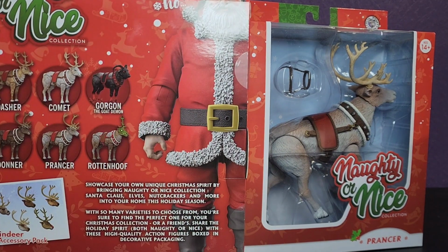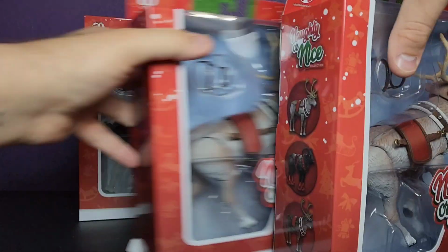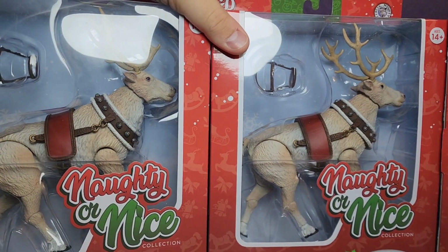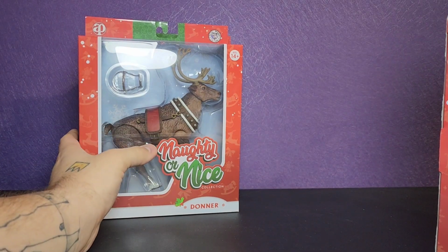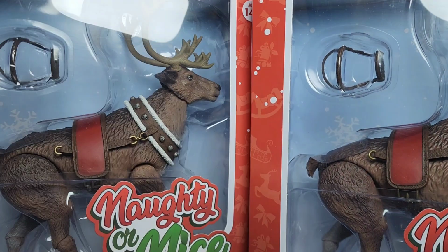I do have Santa. I can't find them right now. I'm sorry, this is the accessory pack I'm talking about. But you have Dasher, Dancer, Prancer, Vixen, Comet, and Cupid, which is definitely more fitting for the time of year it is right now in February. You have Dasher, Dancer, Prancer, Vixen, Comet, Cupid, Donner, and Blitzen.